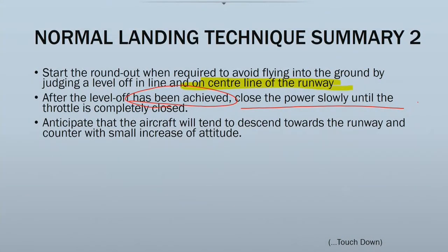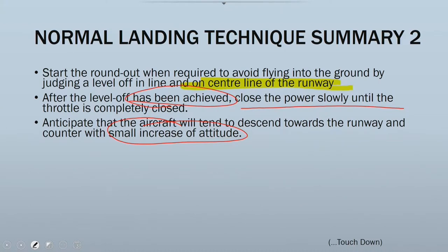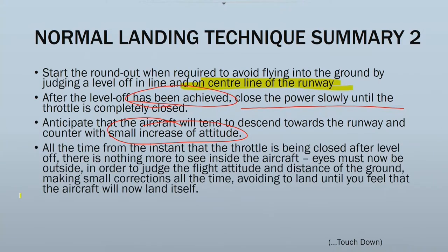All right, anticipate that the aircraft will tend to descend towards the runway. And small changes. I think a lot of times we use big changes, and that just puts you in trouble and you've got to redo what you've overdone.